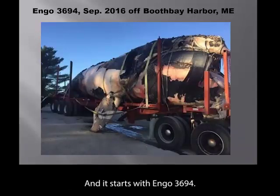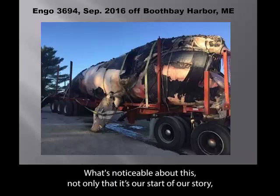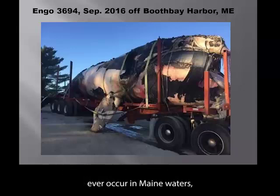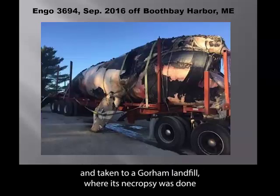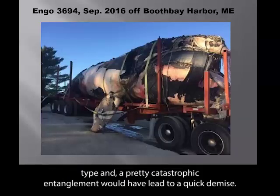Now let's get to our story. And it starts with Engo 3694. That's a female right whale that was killed as a result of emaciation. What's noticeable about this, not only that it is the start of our story from putting a large whale skeleton here at the Maine State Museum, but also, unfortunately, this whale died of entanglement, which you may have heard on the news or in other circles doesn't ever occur in Maine waters. But this whale in 2016 was found dead just off of Boothbay Harbor and landed in Portland and taken to a Gorham landfill, where its necropsy was done to determine its cause of death. Unequivocally, it had starved to death due to the entanglement, which you can see here is roped near the head of the animal and binding tightly, a pretty catastrophic entanglement that would have led to a quick demise.